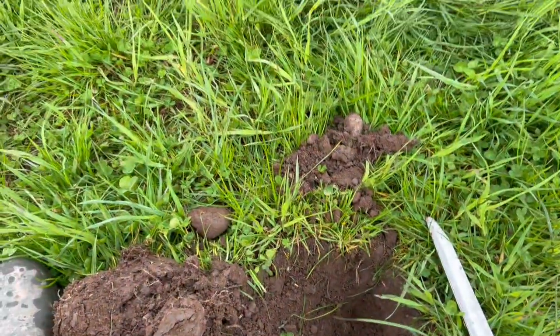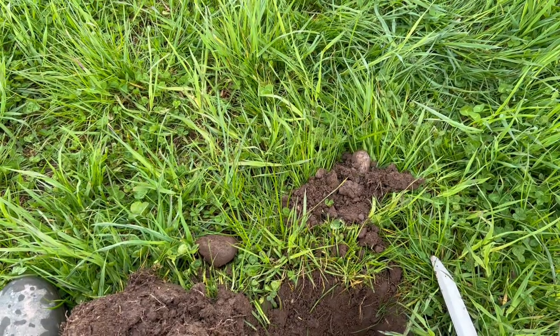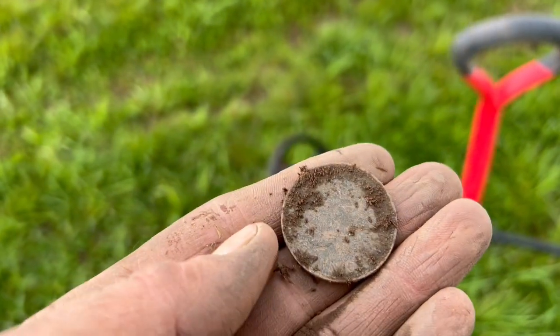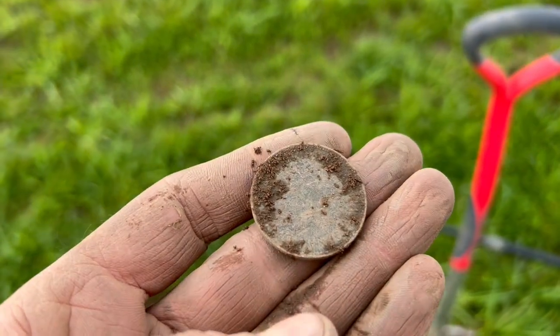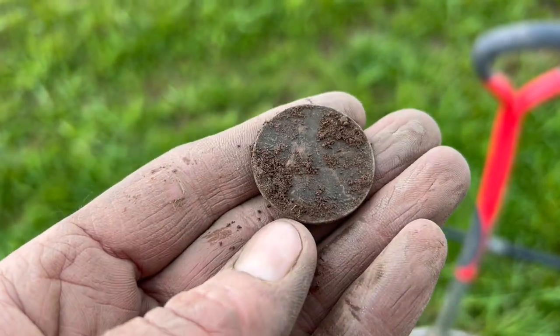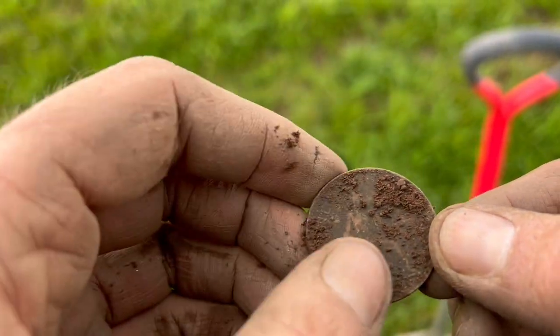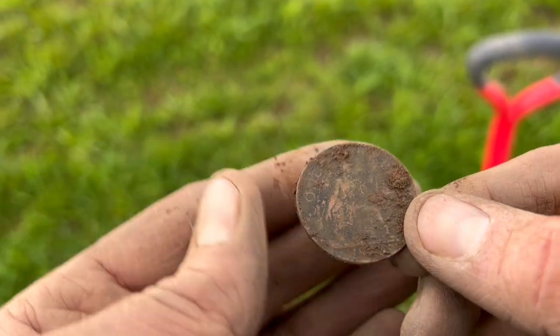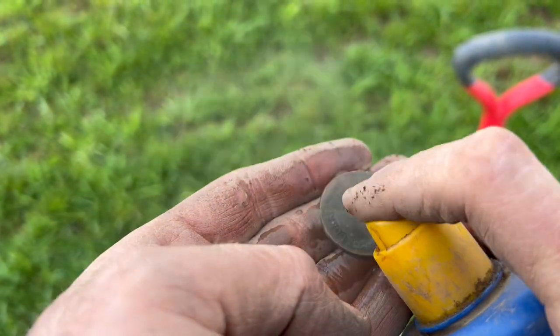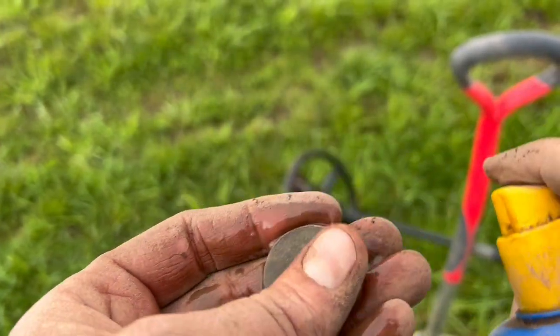Right, I'm going to have to turn you off and come back to you. I'm going to get the spade into this. What a job that was to get out. I could have done with a hammer drill, but it's been worth it. It is a coin. It's looking like it's going to be identifiable. I think we'll give it a little wash, see if we can get some detail on it.